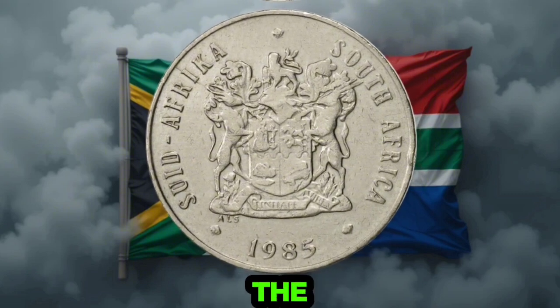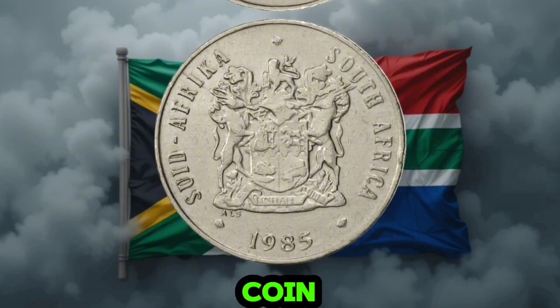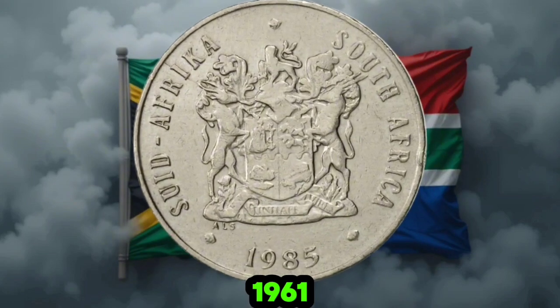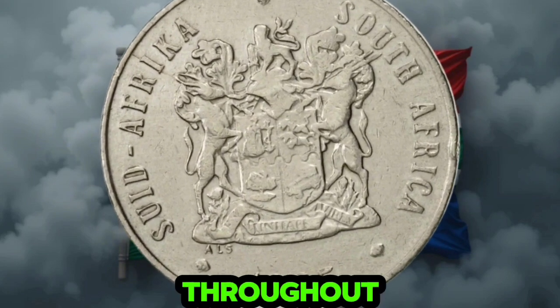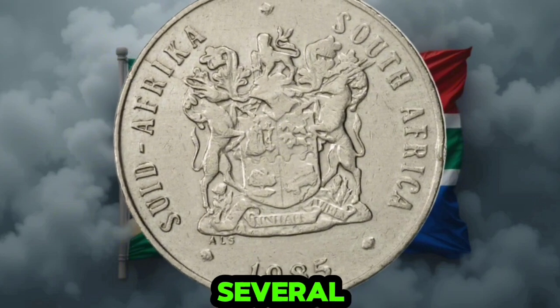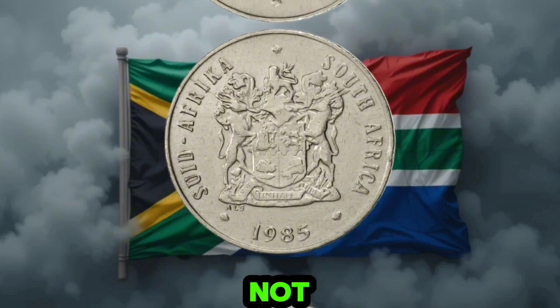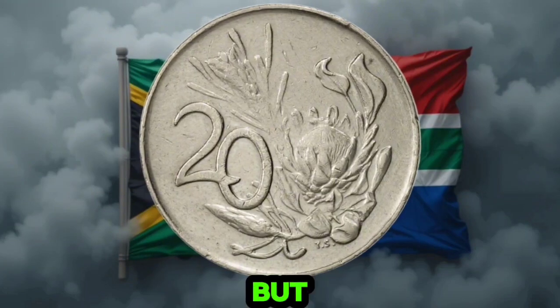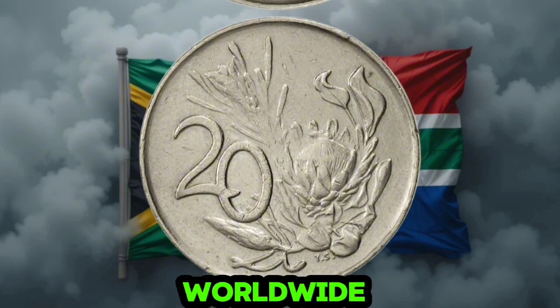First, let's set the stage. The 20 cents coin was originally introduced in South Africa in 1961, and it has undergone several changes throughout its history. But the 1985 version stands out for several important reasons. Not only is it an essential piece of South Africa's numismatic history, but it also has a unique story that makes it highly coveted by collectors worldwide.